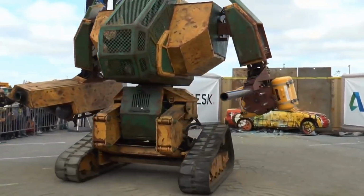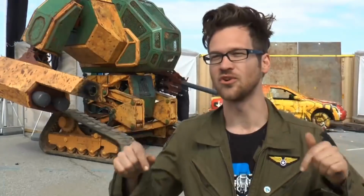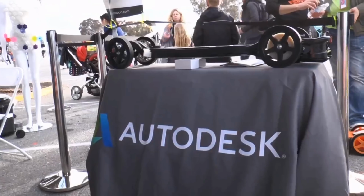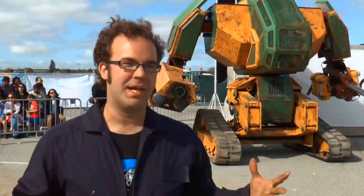MegaBots has been a great success so far, and next we're going to build the first giant walking robot. Huge thanks to Maker Faire and Autodesk for helping make this day happen. It's been amazing. We can't wait for what's next.